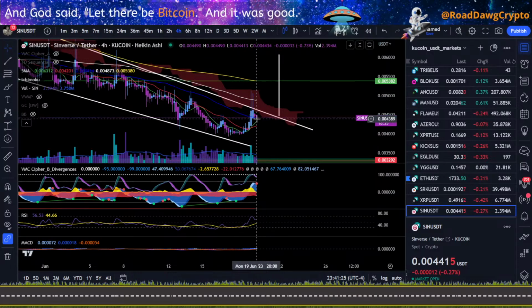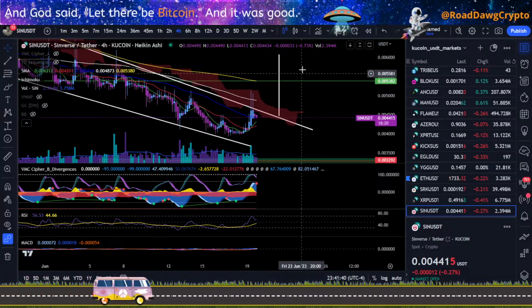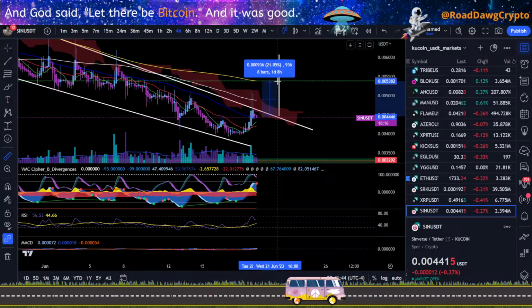So holding above the 50 on the 4 hour, and that's good. And we're above the 9s, and 9's headed that way. So moving averages are set up for success here. Looks like we're going to flag out a little bit and got a good chance to go for a breakout. Come up to 0.5 of a penny, 0.005 area. Pretty cool. That would be about a 20% gain.